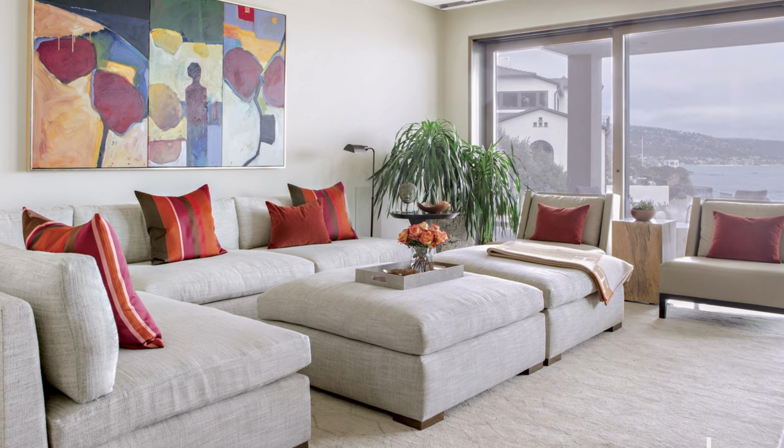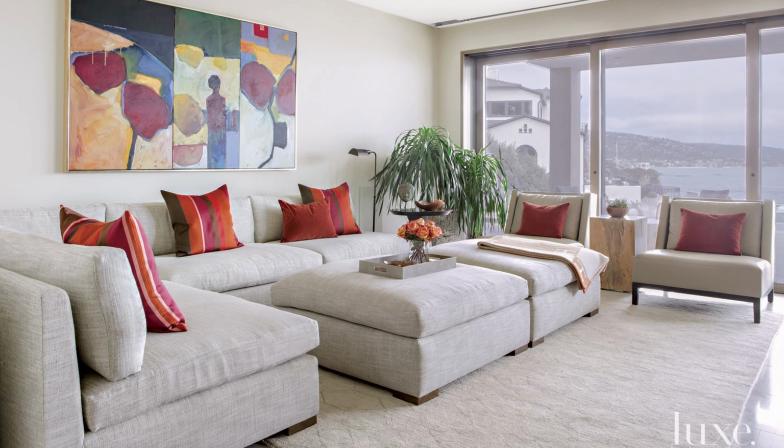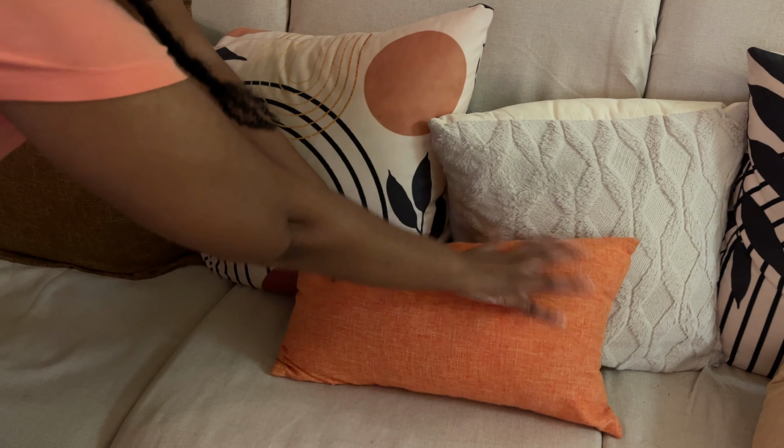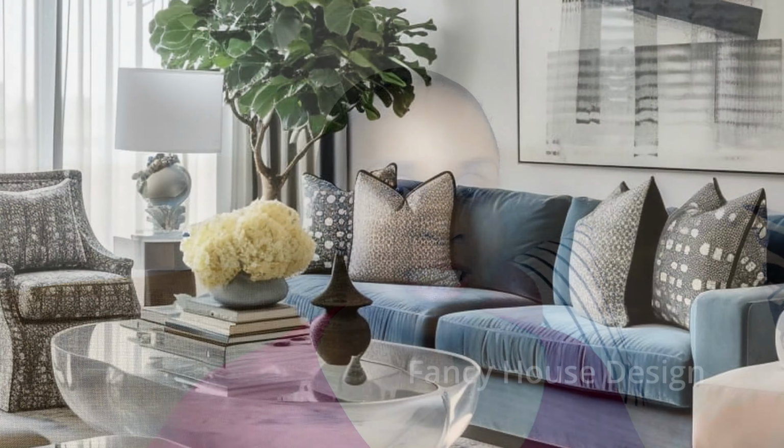Now, if you have a neutral palette, you can still draw in those bold, punchy colors that you might be attracted to, but it's going to be way less expensive. You can bring them in through slip covers, through pillows, through vases, through other decor items. And if your mood changes, it's much cheaper to swap them out. So that's one suggestion that I would like to make.